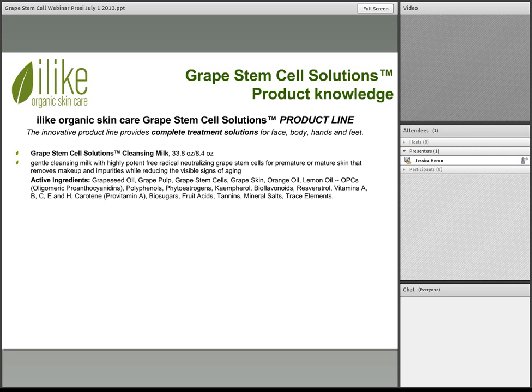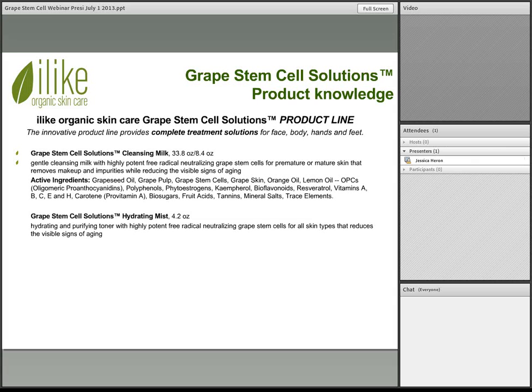So you will see that these key ingredients are going to be repetitive throughout the product knowledge and are our key active ingredients in our product line here. The Grape Stem Cell Solutions Hydrating Mist. This is available in a 4.2 ounce size. That is for professional and also for retail.